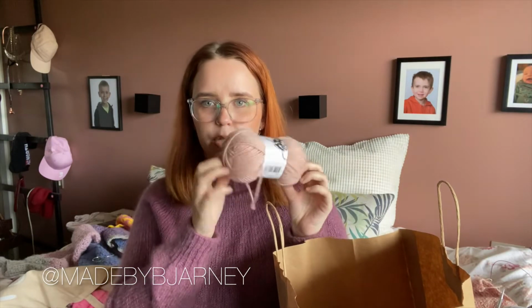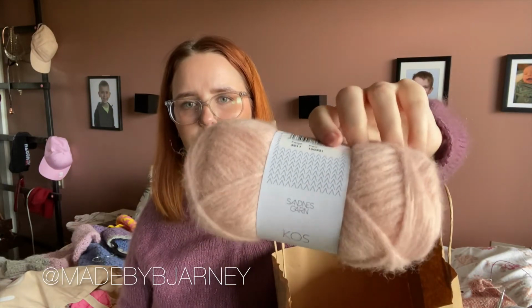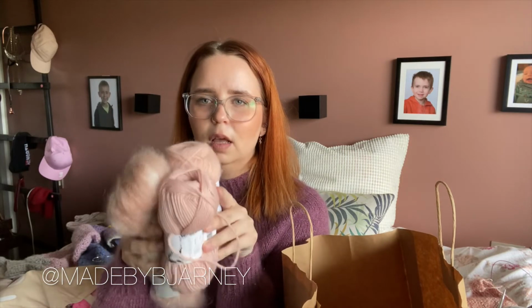So I got this in a really muted pink. And then I have a Cause from Sandnesgarn, and it's also a muted pink. So I will be holding these 3 together, and I think it will make the softest baby pink sweater.